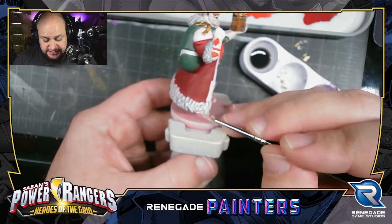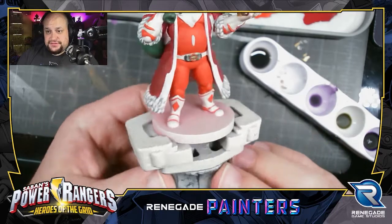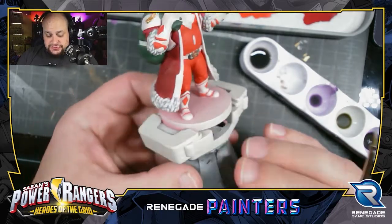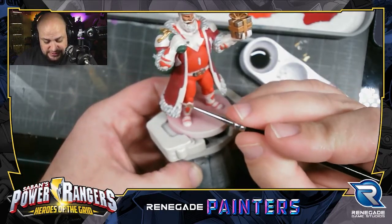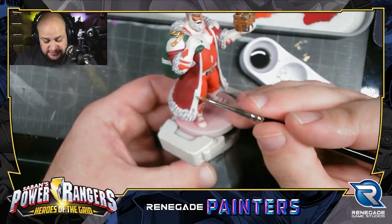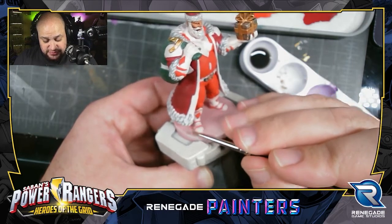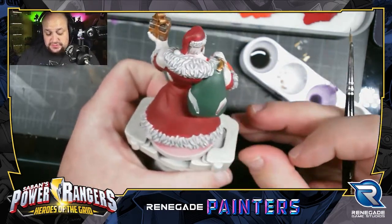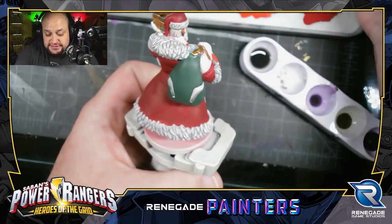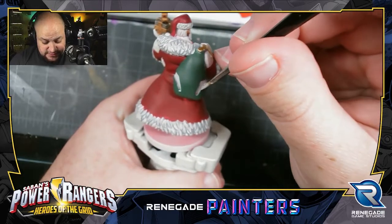It's not super dry yet, so I'm not gonna keep going, but that's what we're gonna continue to work on to bridge these two things together, because you got this white here and it's really white, and then you've got this down here which has that blue stuff in it. So we want it to blend together.